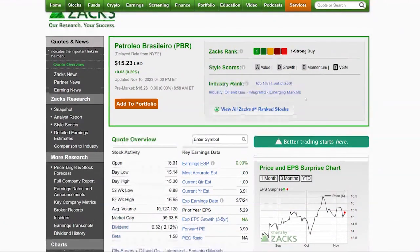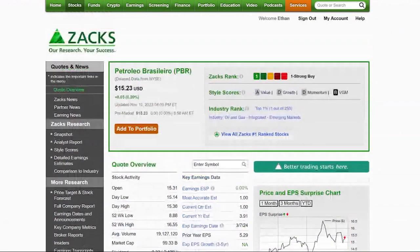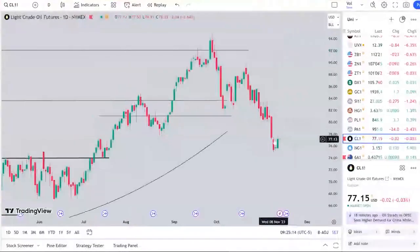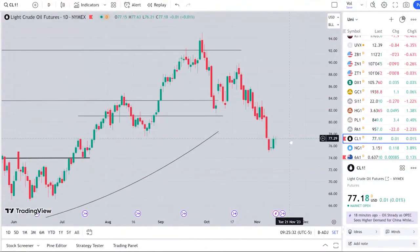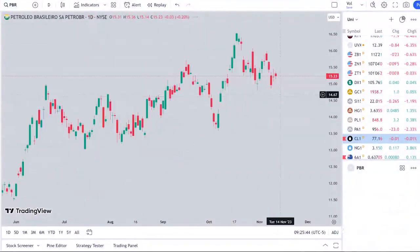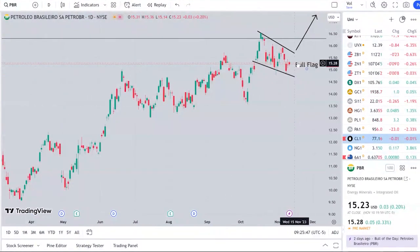So that's pretty cool. And like I said, I like seeing this washout in the price of oil. When oil sells off like this, it makes me think people are expecting an economic slowdown. And while we are seeing the economy slow down, it's not smashing into a wall and breaking immediately. It's an economy that's flowing very slowly and at a very gradual pace, and things still look pretty good. So at least by year end, I think we see some kind of reversion move in oil, maybe back into the mid 80s. And that should be good for PBR as well, for Petrobras, which has got this nice bull flag here.